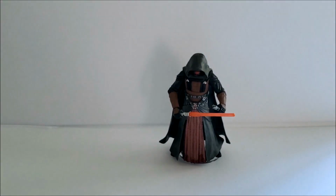So would I recommend Revan for your collection? I definitely would. Like I say, he's probably one of the most sought after Star Wars action figures of all time at this point. He was supposed to be released in the Vintage Collection, this exact Revan, but there was a lot of fan backlash for it at the time. This was around 2018. And then after Hasbro revealed it, they ended up retracting it. And to this date, it's still in limbo if that's going to get released or not.